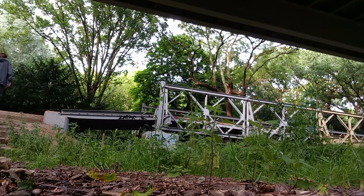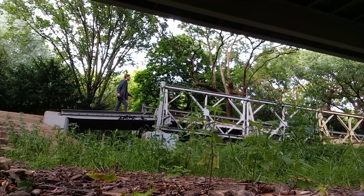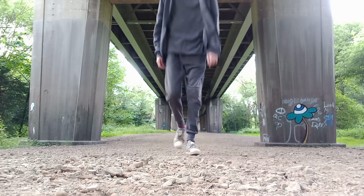This is a pretty epic location. It's kind of a layer of bridges here. You have the M4 on top and then another bridge underneath going over the River Brent. It's a very vast open space and it's really cool.